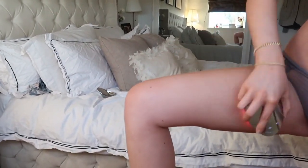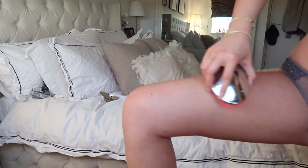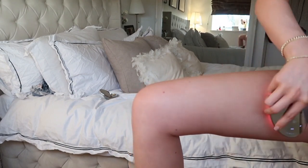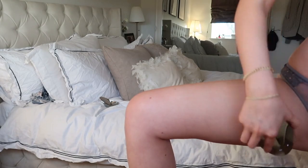I've been using this for such a long time, and I've really genuinely noticed a difference. It even helps with reducing stubborn fat deposits and brightening and smoothing your skin. You can use it on your arms, your legs, your bum, your waist, and your stomach, but you shouldn't use it on your face though.